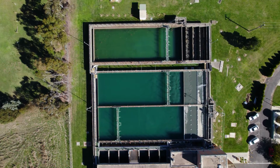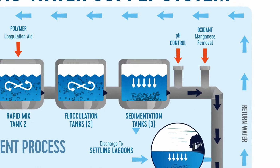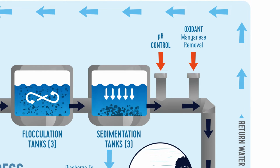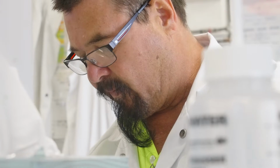After water flows from the sedimentation tanks, sodium hydroxide is used to adjust pH into the correct range. Sodium hypochlorite, liquid chlorine, is also added as an oxidant to change the soluble manganese into insoluble form so it can be filtered out in the next stage, filtration.